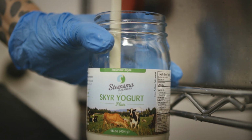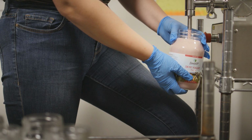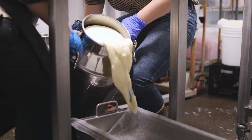A few years ago, I started the Creamery project, and we specialize in Icelandic style yogurt. The cultures we use in our Skyr yogurt create sort of a tangy buttermilk sort of taste, especially in our plain flavor. And that's really my favorite part about it, that rich, tangy flavor that it has, which again, just makes it so much more unique from other yogurts.